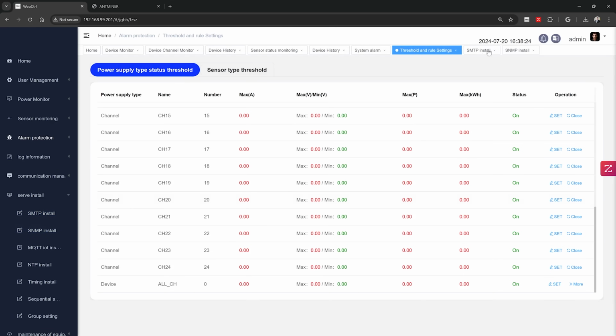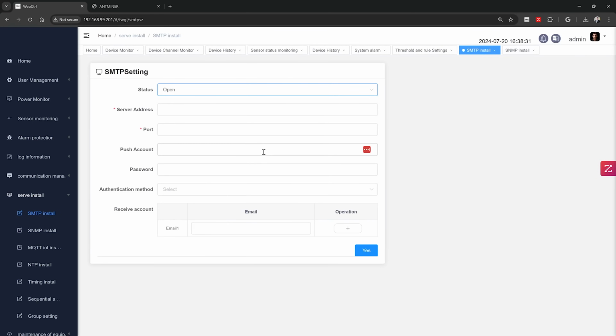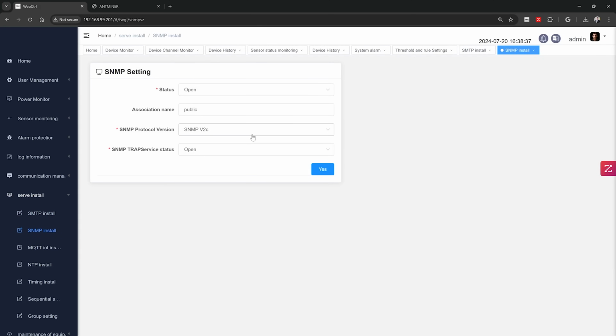SMTP, that's the email protocol. If you want to send out emails just for alarms and all that kind of stuff. SNMP as well. This is for basically communication between two network devices. So there could be another server or another device that's logging this PDU. So that opens it up to a lot of other types of monitoring, having another system monitor this as well, and a bunch of other settings here.